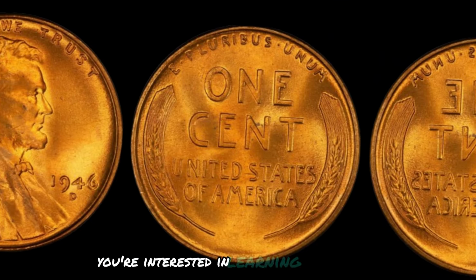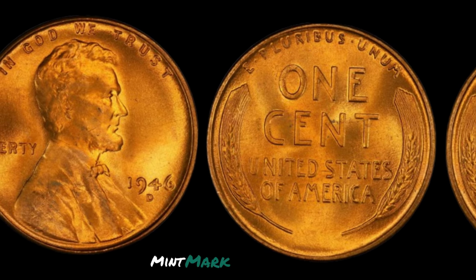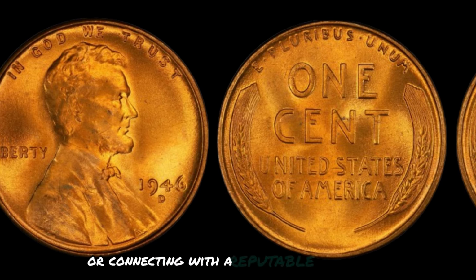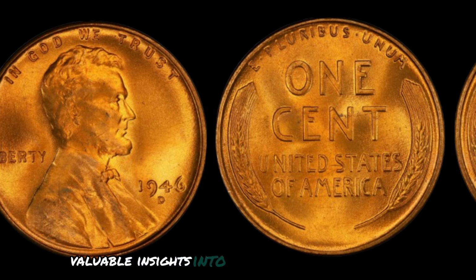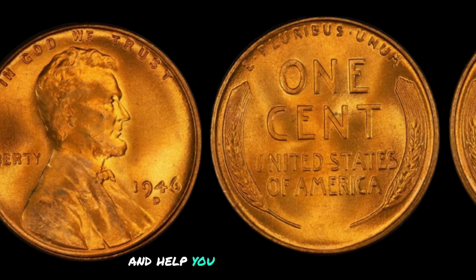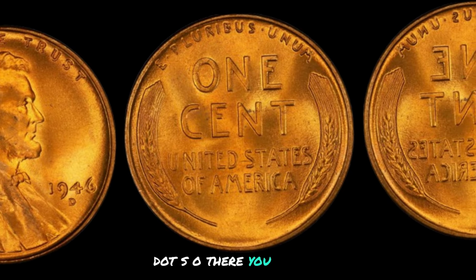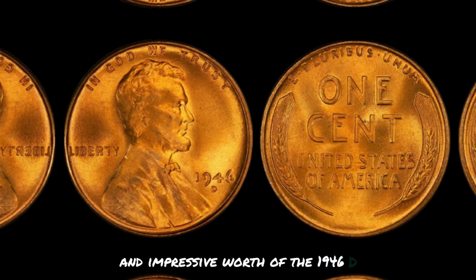If you're interested in learning more about the value of coins like the 1946 D Mint Mark Lincoln penny, consider attending a coin auction or connecting with a reputable coin dealer. These experts can provide valuable insights into the world of numismatics and help you navigate the often complex world of coin collecting.